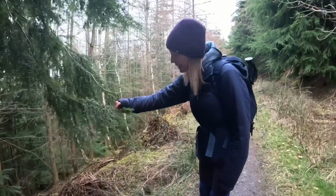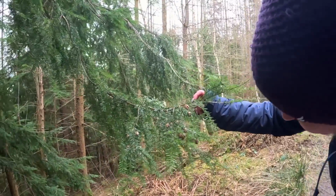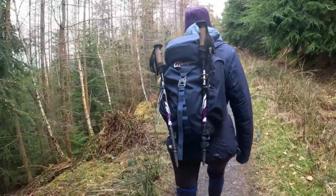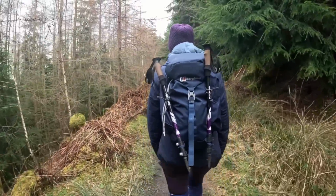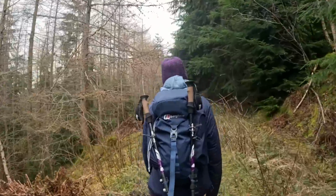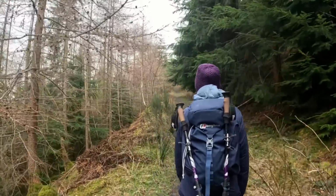What have you found? Little tiny pine cones. Baby ones. You can hear the birds out today, can't you? Just coming into spring now. Next week is spring. Through winter again.